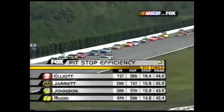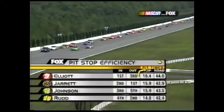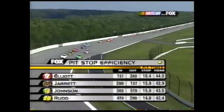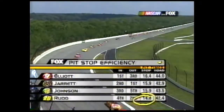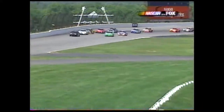Let's take a look at this caution flag pit stops. Now you look at Bill Elliott, who went from 1st to 3rd. Not a very good pit stop. Look at his pit road time. Remember, 55 miles an hour, but that also includes getting in and out of your box. But look at Dale Jarrett, he's 1st now. Look at his teammate Ricky Rudd. Their road time, along with an awesome stop by Ricky Rudd's crew, that's the reason they're 1st and 2nd. The least amount of time spent on pit road.